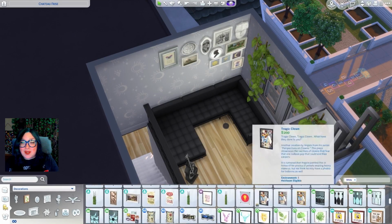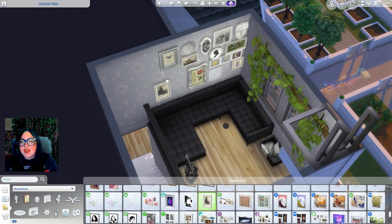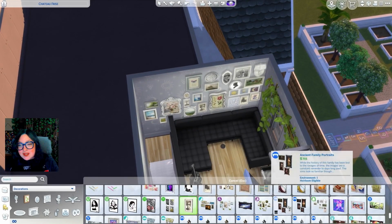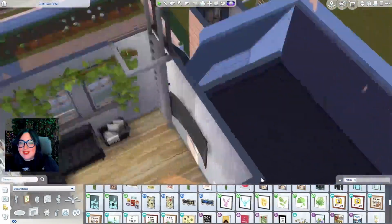Since we haven't been able to really decorate anything, I decided to go in here and we're going to create this really pretty gallery wall. We're using paranormal, we're using realm of magic, werewolves, base game, and just coming in and sizing pictures up, sizing them down, using Alt to move them all around and create this great little gallery wall for your sim. I love a good gallery wall. I really do. It's so pretty.